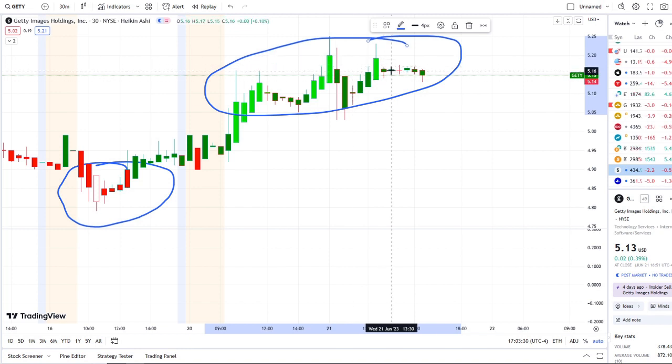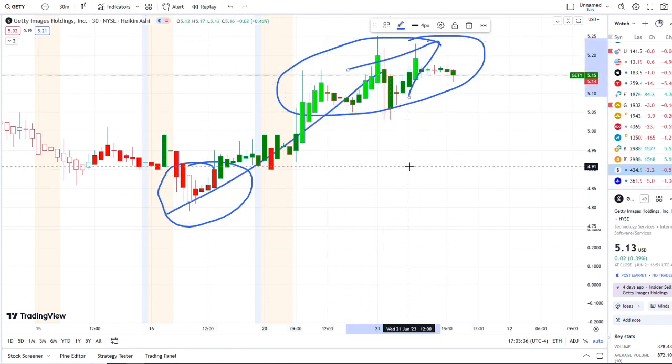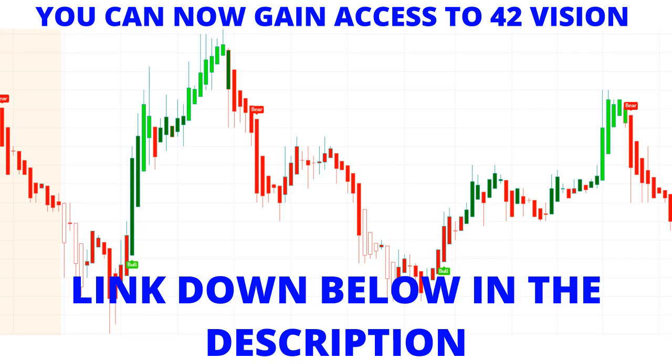If this is your first time coming across the channel, this is 42 vision, which allows us to see the dips from the rips to the dips, and where the strength and weakness lies within the charts. And we also use our bull and bear indicators and inflow versus outflow as an extra layer of confirmation, which I'm going to pull up here and you can now gain access to as well.